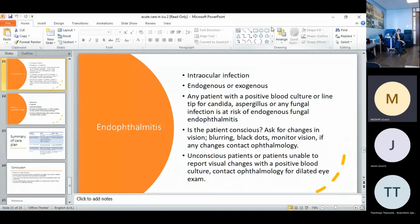If the patient is conscious, you could ask them to report to you regularly if there's any change in their vision, if they're noticing any black dots, or if their vision is getting blurry. If the patient is unconscious, or is conscious and cannot tell you if there's anything wrong with their eye, then you should contact the ophthalmologist to come and do a dilated eye exam. Next slide, please.